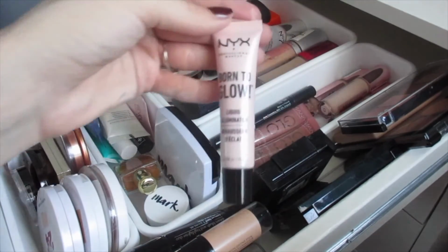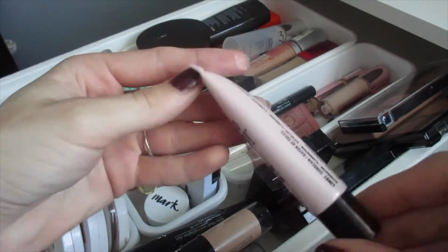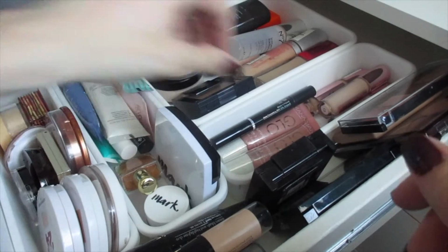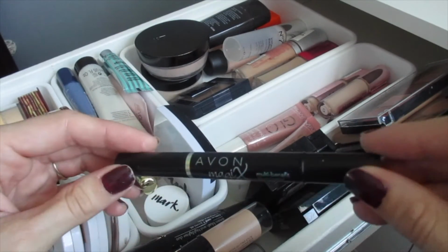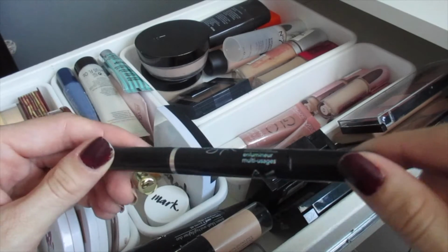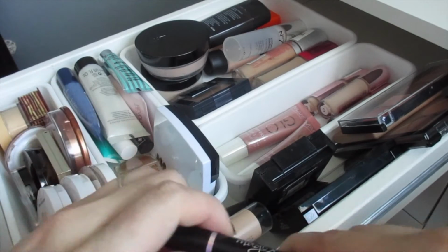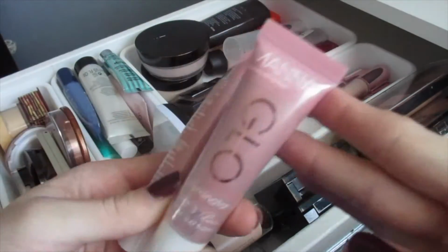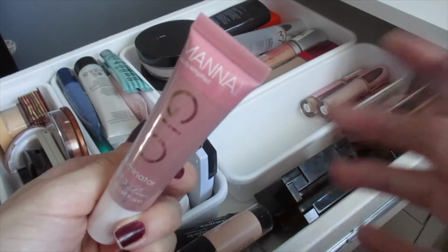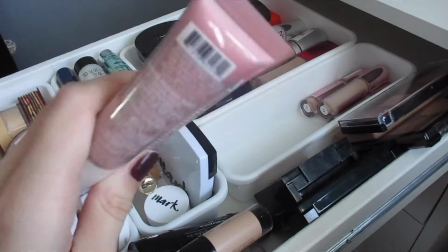I then also have a NYX Born to Glow Liquid Illuminator. Haven't yet tried this one out. I then also have the Avon Multi-Benefit Illuminator. Again, it's just a brush one, but as you can tell, I haven't tried it out. I have two Manana Glow Illuminator. I have two of those because I got them from Glossybox.